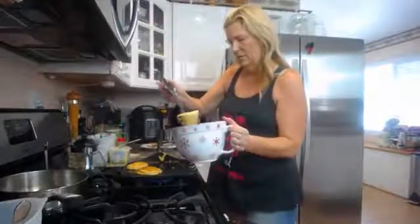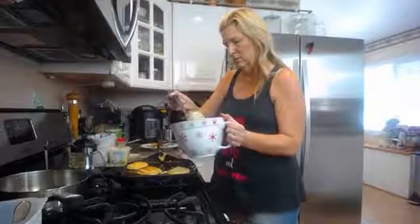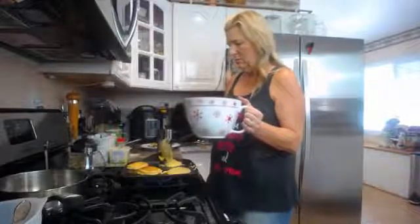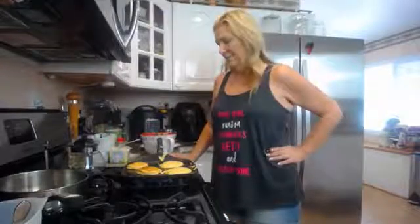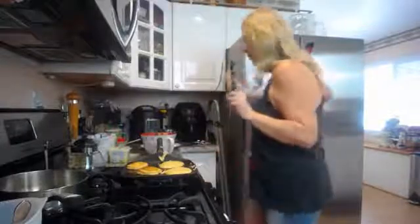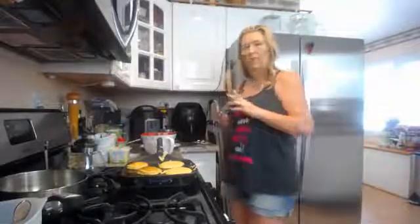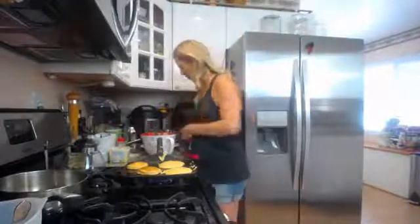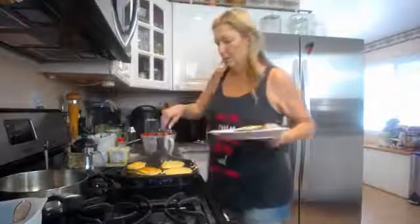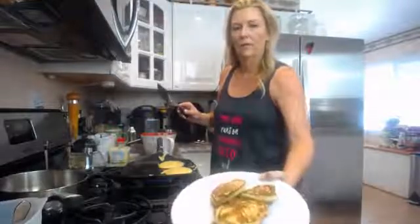All right, let's get a little more pancake action happening here. They smell really good, you guys. As soon as this is done and the eggs are done, I'm cutting off this Facebook Live. I'm going to dig into some of this food. I'm going to get my butter out so it softens a little bit before we put our pancakes in again. It's Kerrygold, unsalted. There we go.